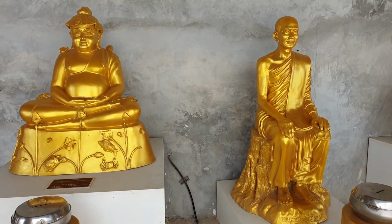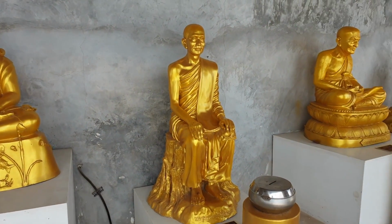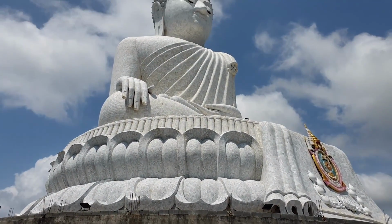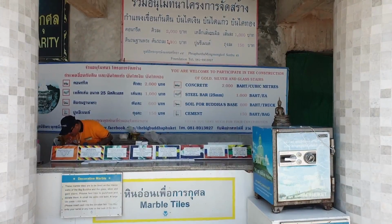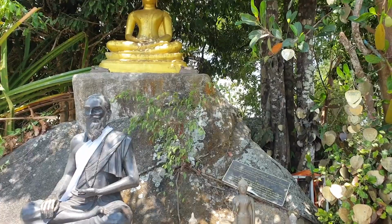It is built entirely from donations and is made from thousands of marble tiles. The Buddha himself has now been completed, but the steps are still being added to. You can donate a tile for around 300 baht and are able to write a small message on the back of it. That will definitely replenish your karma.